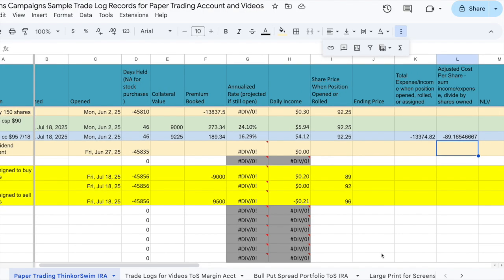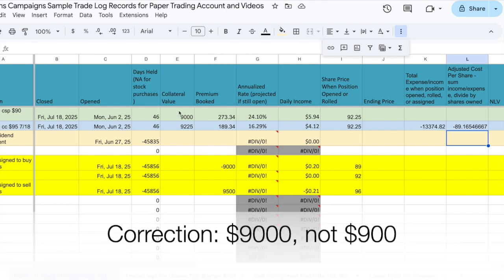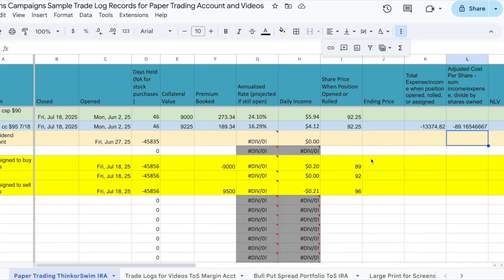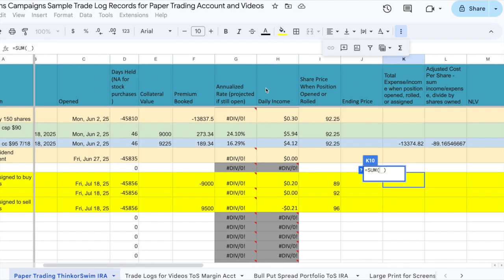Now, let's look at what could happen on July 18th. If T. Rowe Price is trading below $90 a share, I will be assigned to buy 100 shares, and this $9,000 of collateral will be used to pay for them. So I'll spend another $9,000. If that happens, I will have bought 150 shares, sold a put, sold a call, and bought another 100 shares.